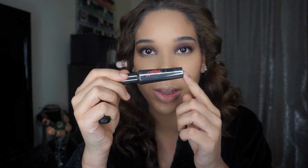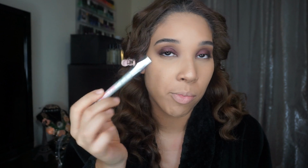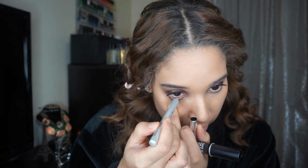It does make your lashes look more voluminous without making them look cakey, like clumping them up. And then I also topped it off with the They're Real mascara. If you know me, you know that I like to do the most and double up on my mascaras. And then I just went ahead and put the same color that I used in my crease on my bottom lash line. Use the same product that I put under my brow in my waterline to make my eyes pop. Apply some of that in here.